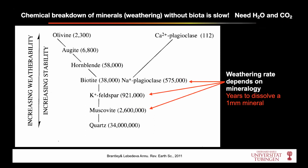In other words, if you are in an abiotic world, such as a laboratory in the building I'm in, well, aside from the humans, the timescales are easily 500,000 to 34 million years to break down a 1 millimeter size mineral. And this was an important result because what people realized when they tried to do similar studies in natural catchments and natural settings is that these numbers are nowhere near right. And so the suggestion is that, okay, clearly the biota, vegetation, microbes, animals, must all play a role as well in the chemical breakdown of rocks.